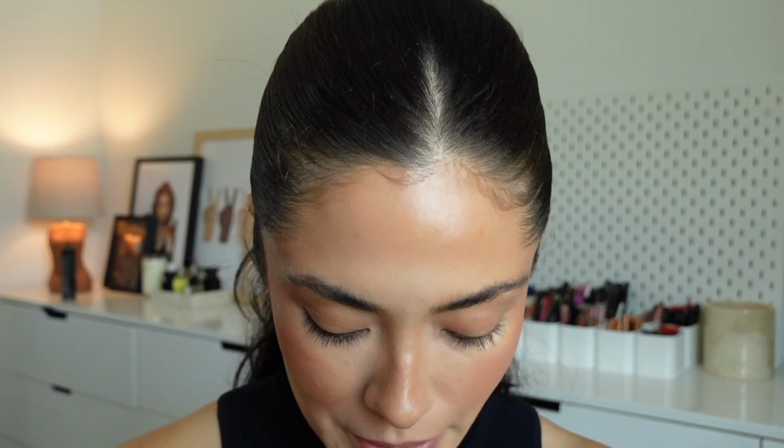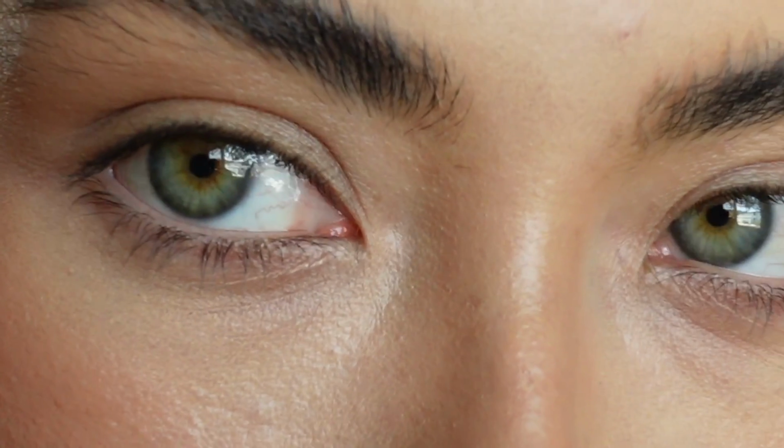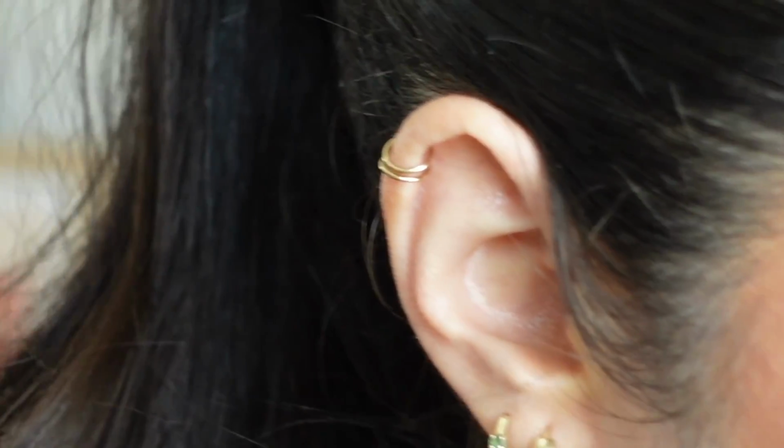So I am going to use this. I'm going to clean a little mirror so I can actually use the mirror in here. But I'm going to use this to set any areas that might crease later on in the day, underneath the eyes, laugh lines, around the lip, but so crazy that I really am hardly creasing. Look at that. And you guys know my main complaint is that my under eyes always crease. This concealer, the formula, I'm telling you guys, it's really good.